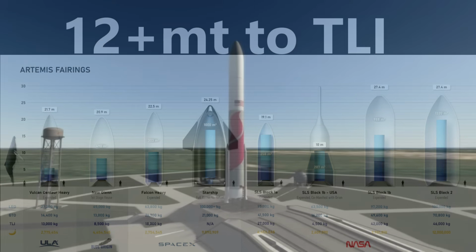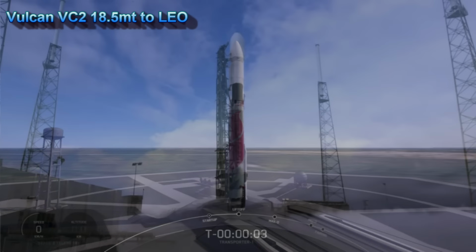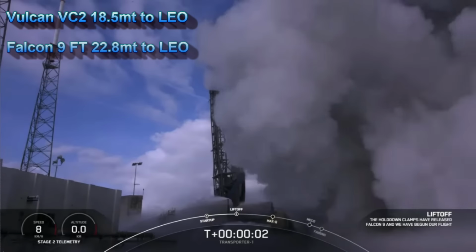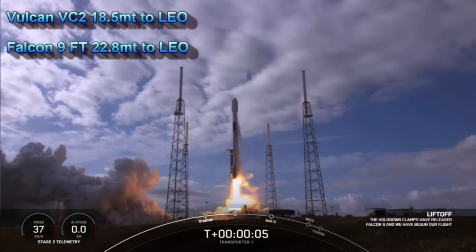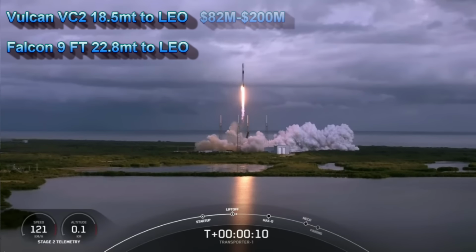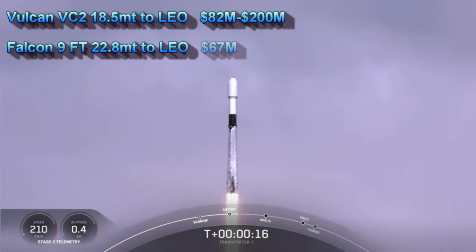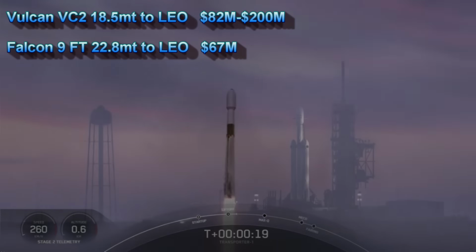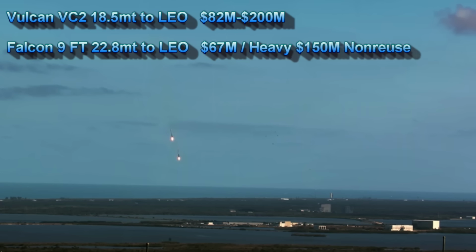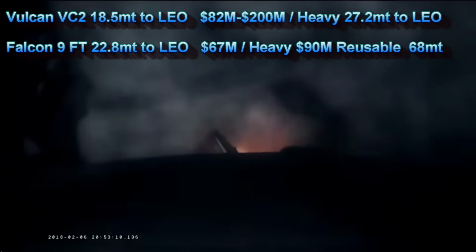If this rocket has a chance to fly, it will be a very capable system, but it will be expendable. A Falcon 9, if the first stage booster is expended and not recovered, can get 22,800 kilograms to low Earth orbit, beating the Vulcan-Centaur. The Vulcan-Centaur will cost between $82 and $200 million per flight. As of 2022, the Falcon 9 was flying at $67 million. A non-reusable Falcon Heavy would have a cost of $150 million and a reusable one of $90 million, and can get up to 68,000 kilograms to low Earth orbit.